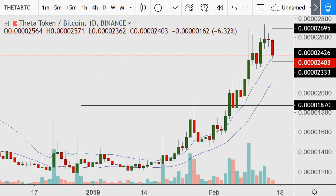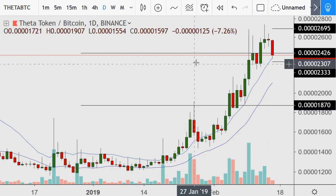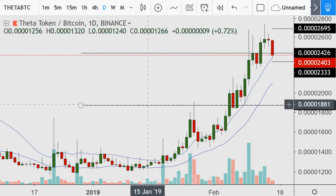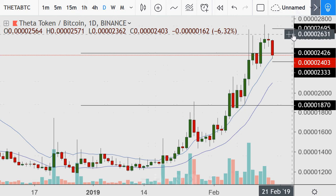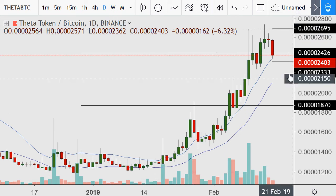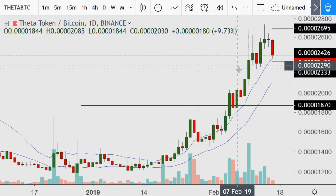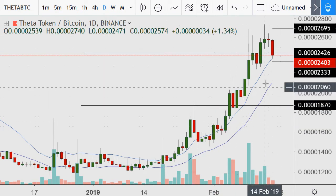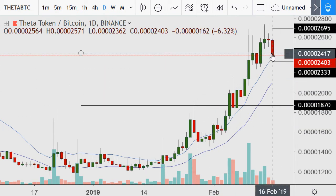Let's move on next to Theta. There's a bunch of lines on here. These two represent Fibonacci levels at 1870 and the 24 point where it's at now. For me, 2695 and 2333 represent sell and buy orders. The market has had a great run, consistently making it up, now down to the 18 average of highs on the daily chart, shortening this out.